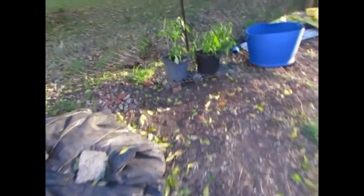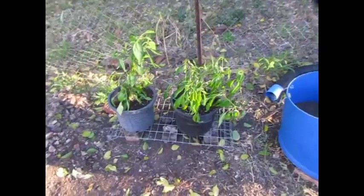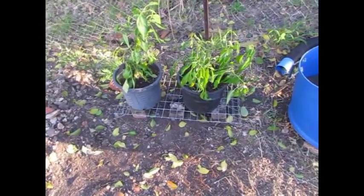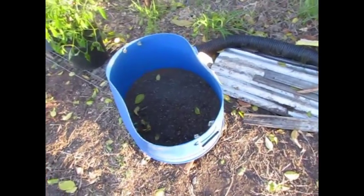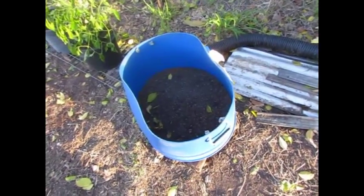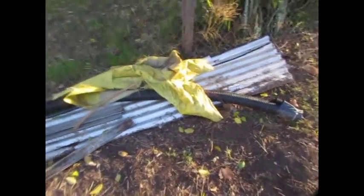I took out a couple of chilies from that bed, as I was saying, for the fish tanks. We're trying to keep them in the pots here. Half a 44 gallon drum of Pontiac potatoes, just planted that out during the week. That's the bed that we pulled out, that'll be going around the front.